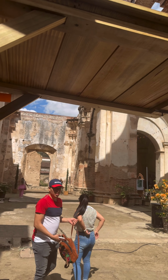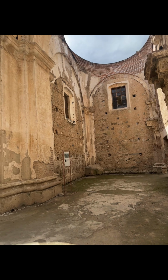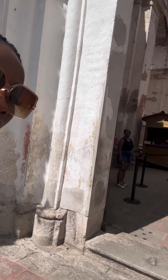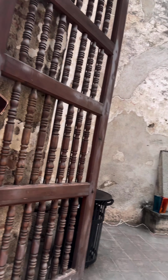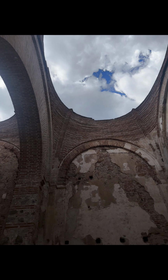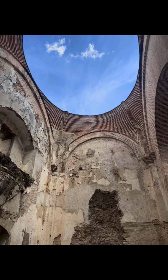We went inside of the church, looked around a little bit, and took some videos. I guess it's a historical church because it's very different. They do have a little underground area where you take the stairs down to see a different part of the church, which I thought was really cool. This is my friend buying the ticket to go inside while I stayed outside waiting for her. These are all views inside of the church.